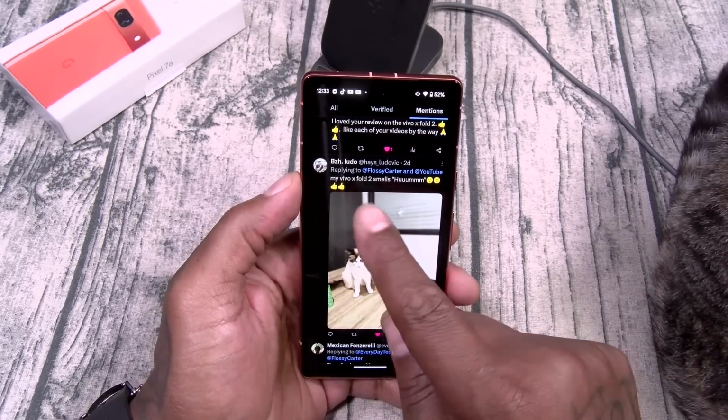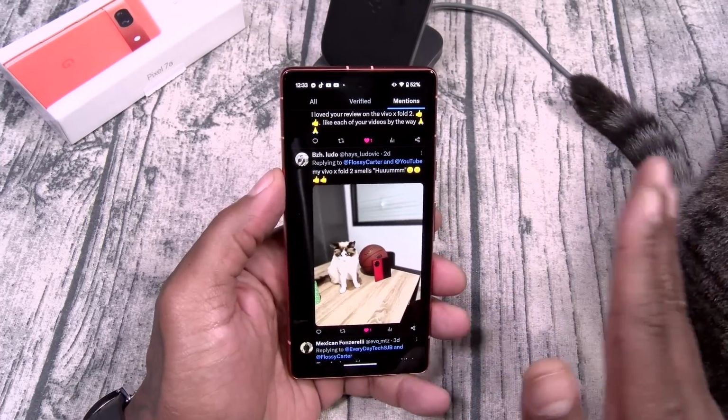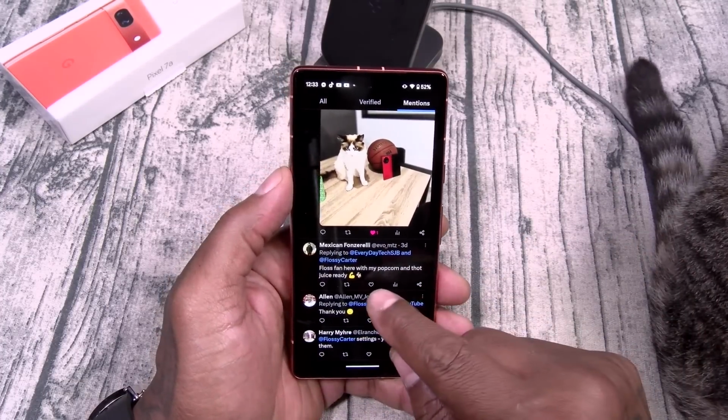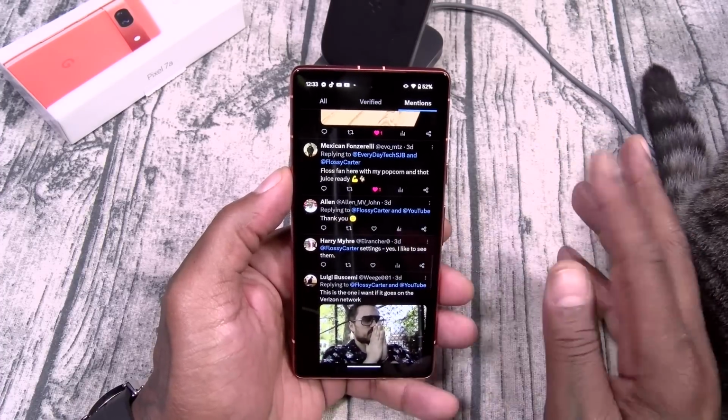Let's see. My Vivo X2 smells. All right, shoes. Yeah, let me not even touch shoes because shoes are going to get... I don't want to activate shoes. All right, Floss here with the popcorn, hot and the thought juice ready. Okay, I see you, my guy. Okay, thank you.